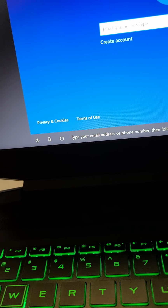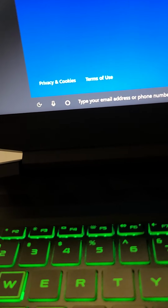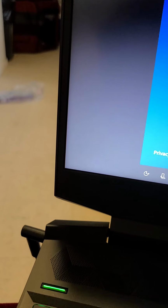Type your email address or phone number, then follow the instructions to sign in. I'll catch up with you once that's done. Email, phone, or Skype. Okay. Alright, well, guys, I've got to do this, so let's. Oops. My bad. Okay.